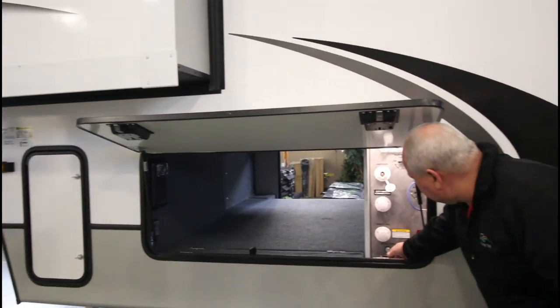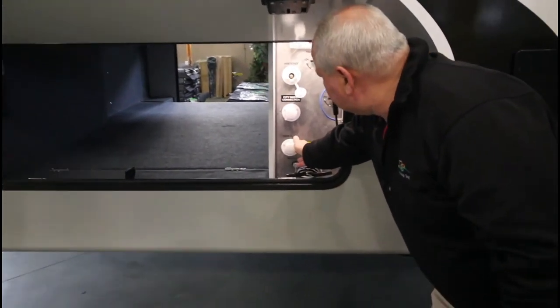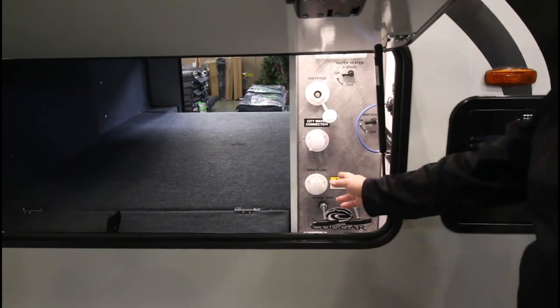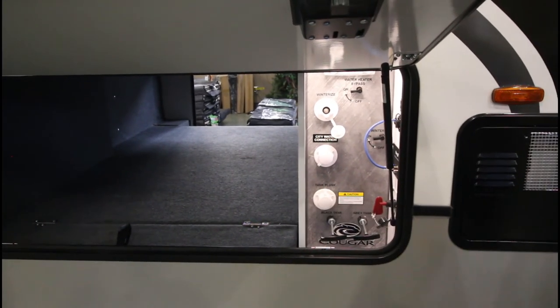All your gate valves are heated and enclosed. You have the black tank flush, so after you dump your septic tank, just hook the garden hose on here and spray inside the tank, just to give it a rinse.